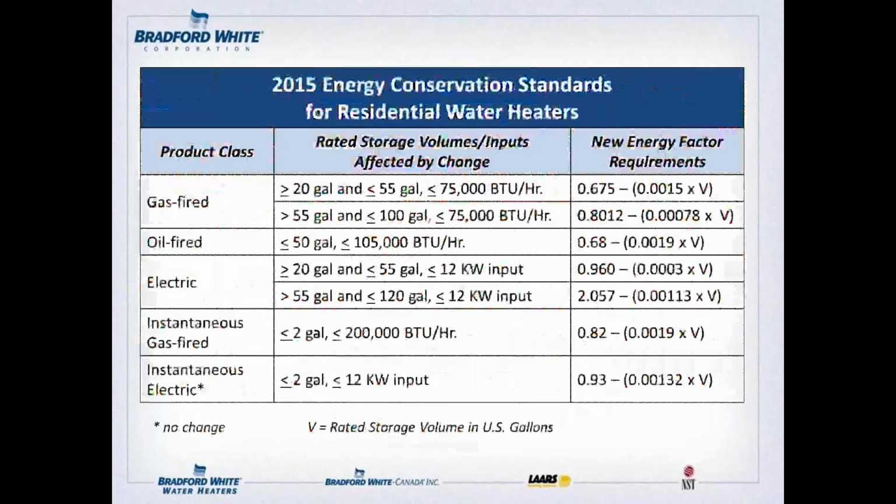This encompasses products that are affected by this rule. Gas-fired water heaters are 20 gallon to 100 gallon below 75,000 BTU per hour. Oil-fired are below 50 gallons and below 105,000 BTU per hour. Electric products are 20 gallons to 120 gallons below 12 kW. Tankless products are below 2 gallons and below 200,000 BTU per hour. So these are the products that are affected. If the product is a different capacity outside of that realm and an input outside of that, it's not affected by this change as we know it today.